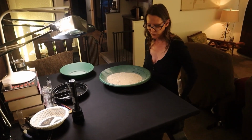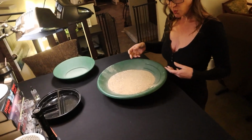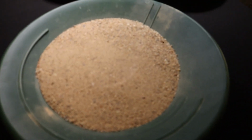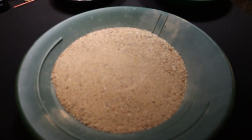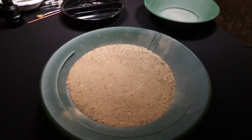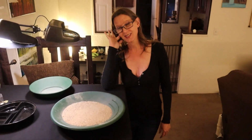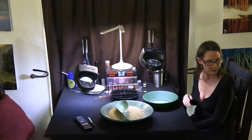Bam. 5-pound Eureka. Gold Paydirt. Fingers crossed, this is a greater value. Yeah. This looks just like the other stuff, though. Exactly the same. Looks just like the same Ohio Paydirt we just got done doing. Yep. All right, let's do it.